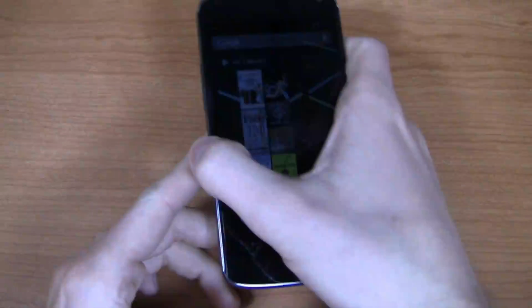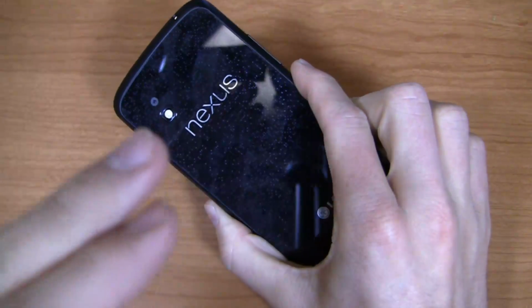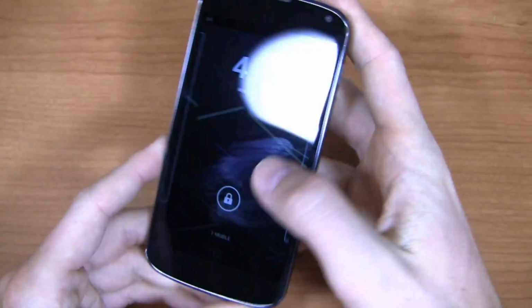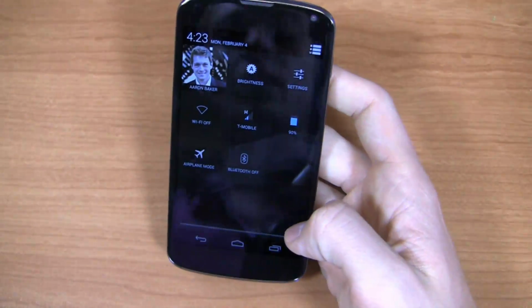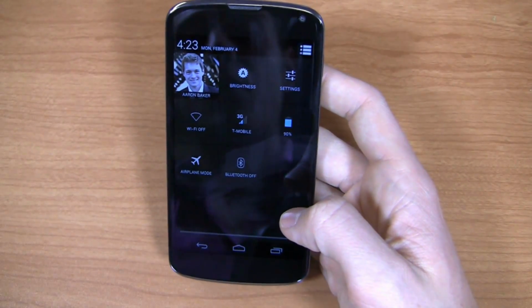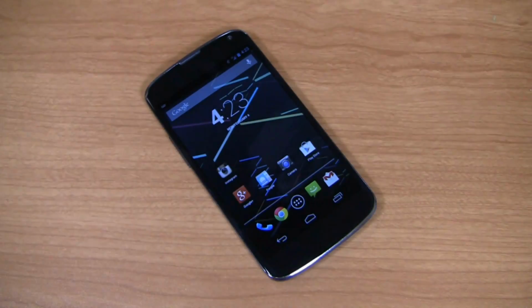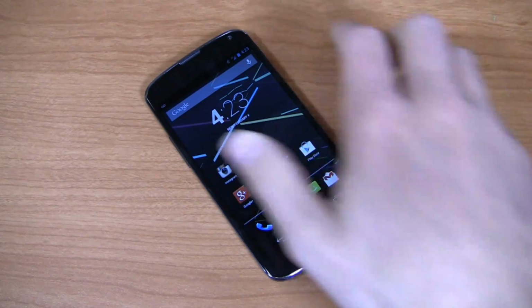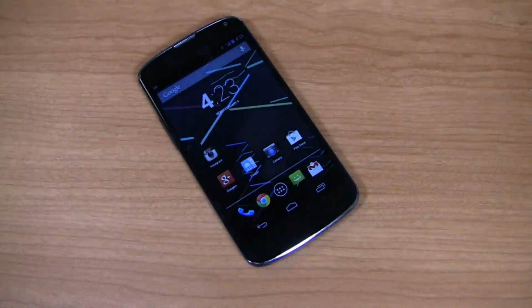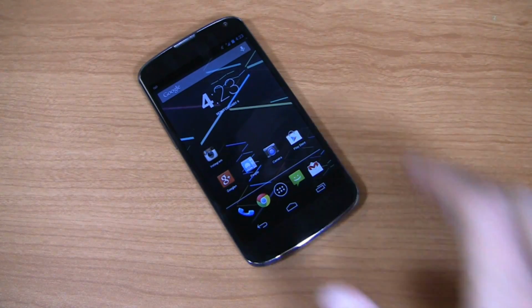Number 4, battery life. This thing is packing a 2,100 milliamp hour non-removable battery. This thing is not the best when it comes to a battery life perspective. Just to give you an idea, in the time I've been filming this, getting it prepped, getting it ready to go, it went from 100% fully charged to 90%. So keeping that in mind, not the best battery life in the world. Charging time is relatively fast, but I definitely could use better battery life. I find myself plugging this in on a pretty regular basis when I'm using it for more than just occasional testing.